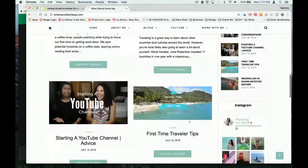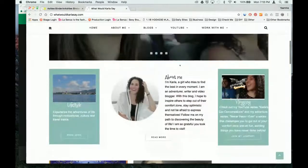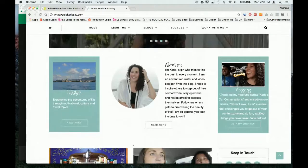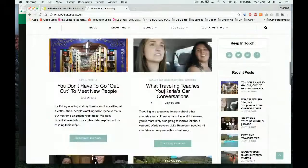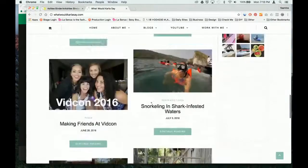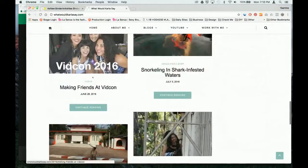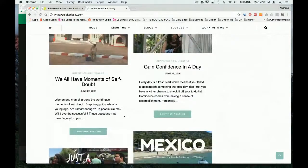I think you could do with a little bit more white space, perhaps here right below the slider, and then maybe some right below here, just to give it a little bit of breathing room. I really like how you've laid out the title and then the main featured image of that blog post.